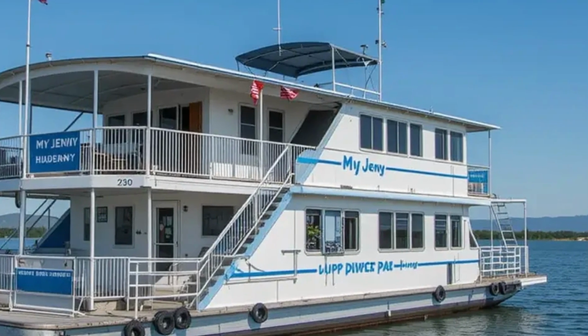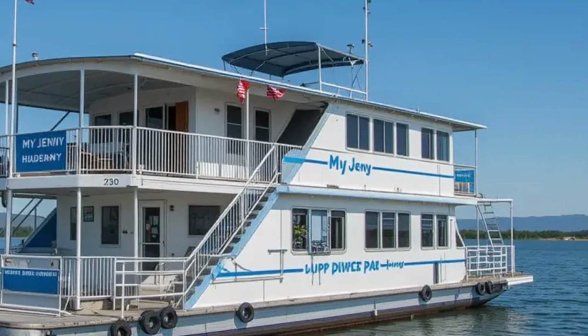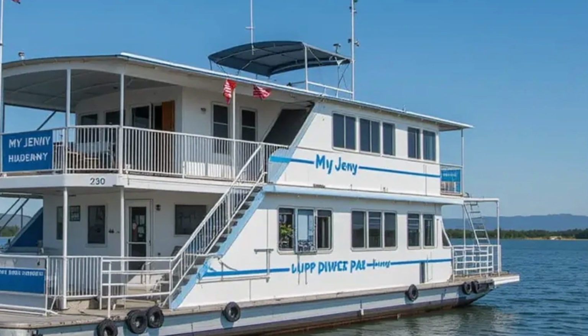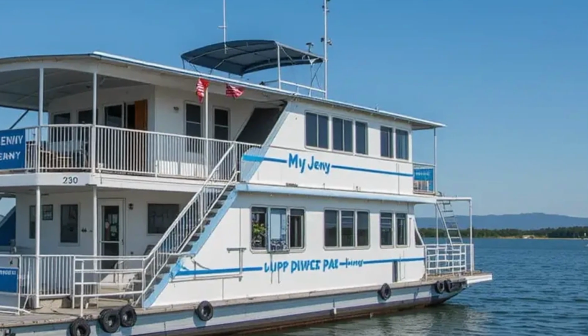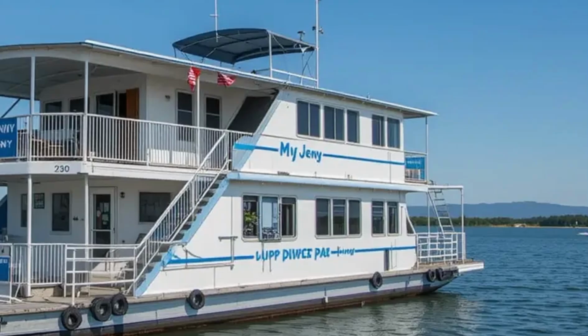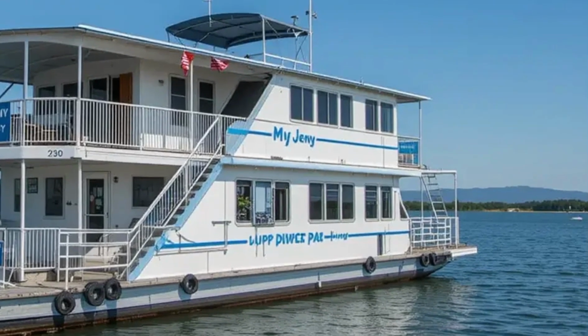Their focus on customization is a huge draw. You're not stuck with a cookie-cutter design. Whether you want a hot tub on the top deck, a home office, or a specific layout for your family, Stardust can make it happen.